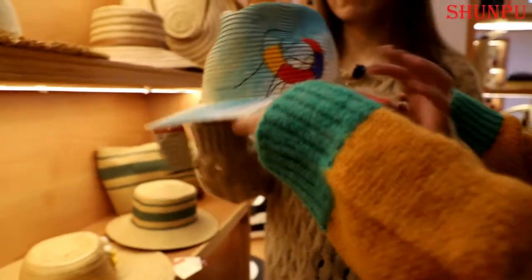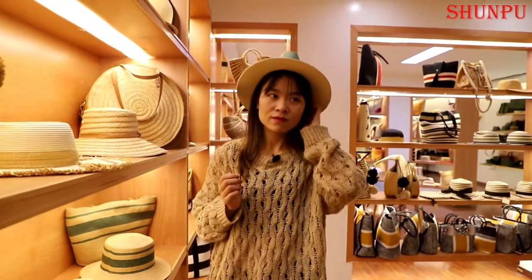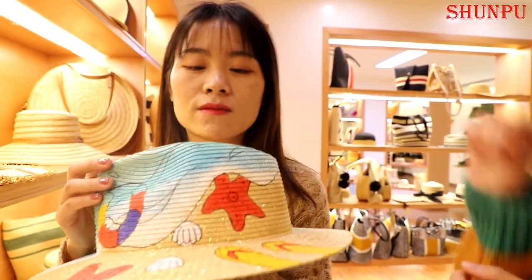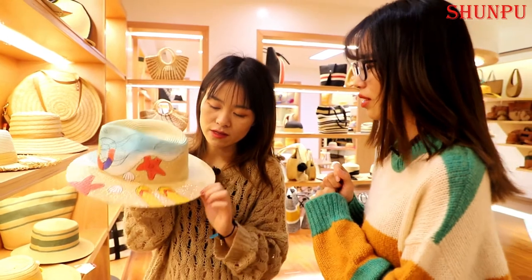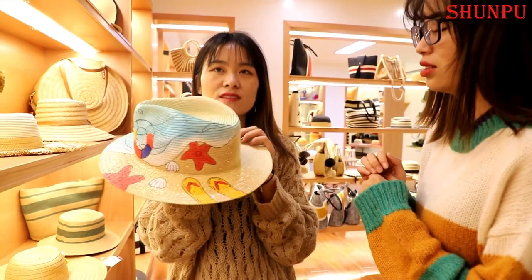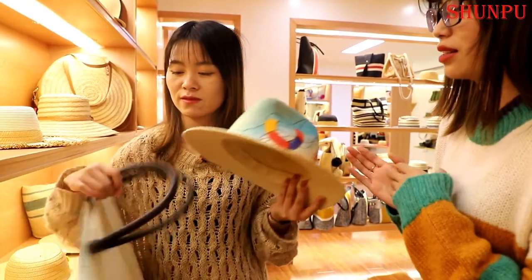Oh, look at this set. When you want to go to the beach, you can wear this. It's all made by hand painting. We paint it one by one. And here are some shining parts. It will be very shiny when you are under the sun. Also, the color is really vivid, like it can be alive.